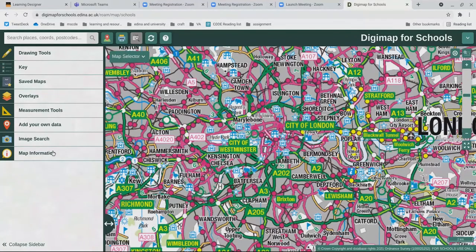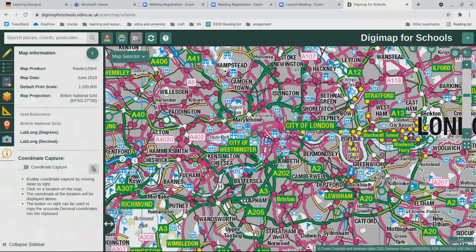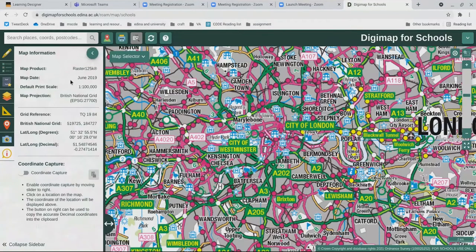But there's this map information menu option in the menu on the left here. So this will tell you the map that you're viewing. This is the Ordnance Survey map product. This is the date of publication. And this is the default print scale. So that again is an indication of the scale of the map you're viewing on screen.